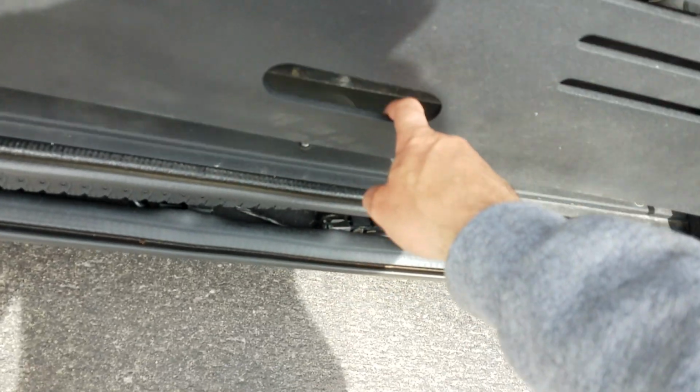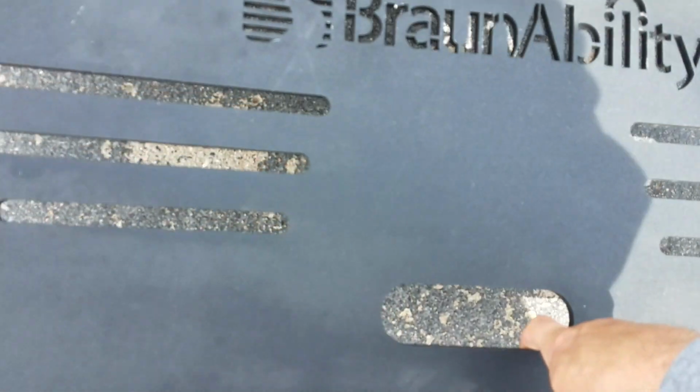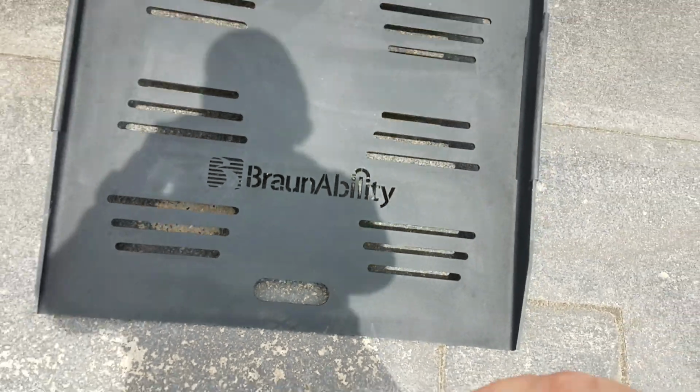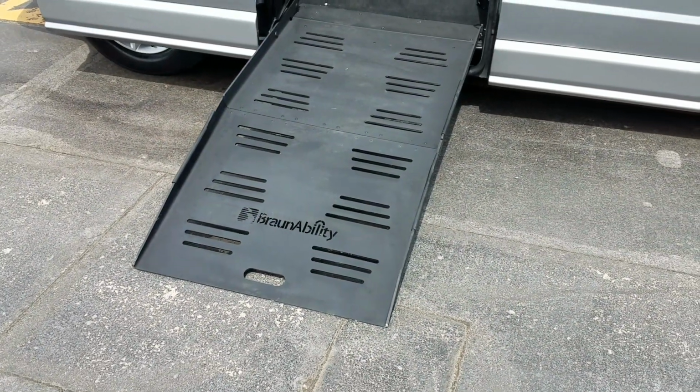Check it out here, this 30-inch wide ramp I can take out using only my index finger. I tell our customers, if you can take half a gallon of milk to the ground, you can operate this 30-inch wide ramp with ease. So it's an 800-pound weight capacity.